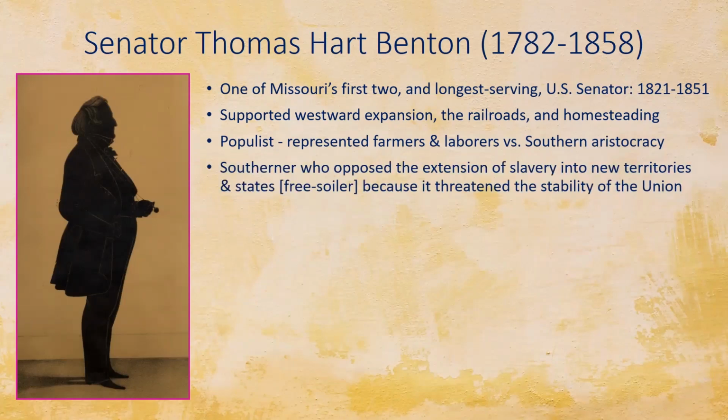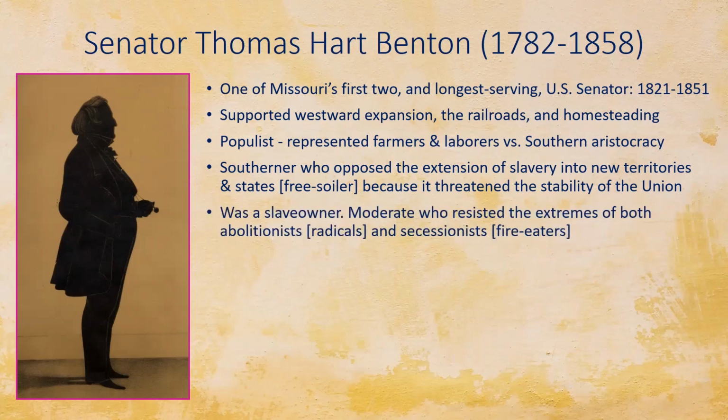He was a Southerner, born in North Carolina, but he did oppose the expansion of slavery into new territories, Kansas, Nebraska, Oregon, California, things like that. So he would have been called a free soiler, and he felt that slavery threatened the stability of the Union. But he was a slave owner. We do know he freed at least one of his slaves while he served in the U.S. Senate. At the time, and again, keep in mind, the 1840s, 1850s, he would have been considered a moderate. The extremists were the full abolitionists, who were thought of as radicals, and the full secessionists, who were called the fire eaters. So he was in the middle. We wouldn't consider him a moderate, obviously, anymore, but for the time period, 1840s, 1850s, he would be.